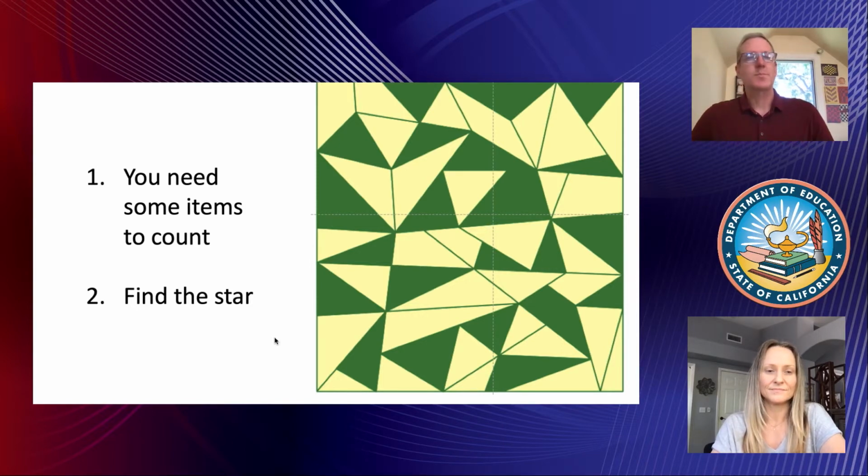And while we're waiting, on the screen you'll see some random shapes. I'm going to ask you to look at that picture and find the star. It's not a trick question. There is a star in that picture. See if you can identify where the star is. We'll give you about another 30 seconds to do that.